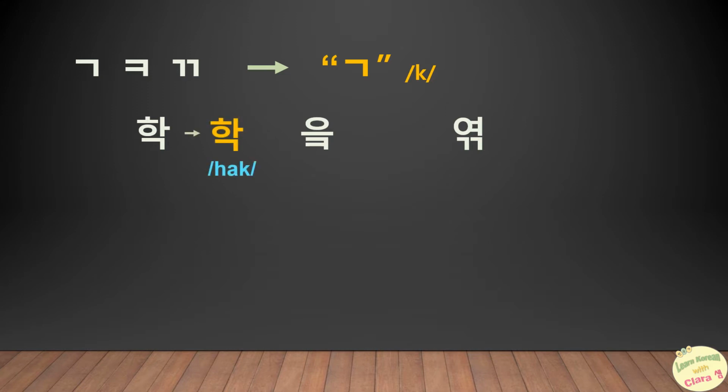When these 3 consonants are placed as the final consonant, 기역, 키읔, 쌍기역, they are all pronounced as 기역. This is normally pronounced like g, but if used as the final consonant, the pronunciation becomes k. For example, 학, 윽, 역. These 3 words are written with different final consonants, but they all have the same pronunciation. And what must also be remembered when you say these words is that you say the end not very loudly. It's not 하쿠, it's just 학, like you cut the end quickly.